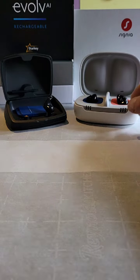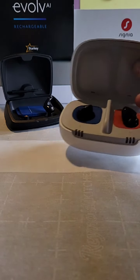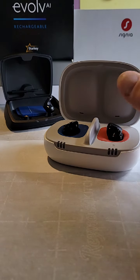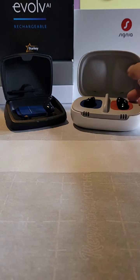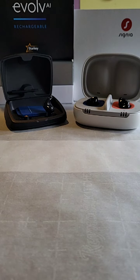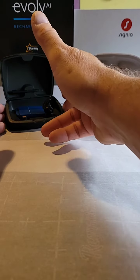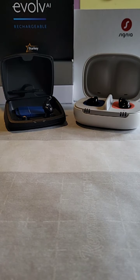Whereas with the Signia, you don't have any room for anything in here. You might be able to get the tool to fit in there, but your filters and stuff really aren't going to fit. They actually give you, like I said in the other video, other stuff, a bag and another compact to carry stuff. So you take more to the party with this thing than you do with the Evolve. So that was a good thing for me.